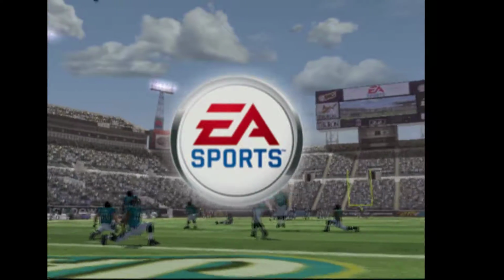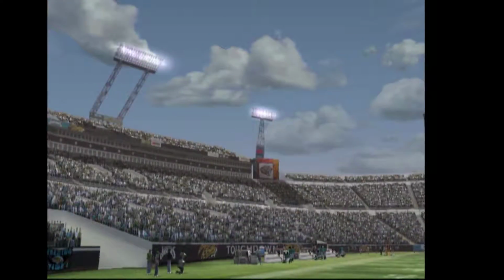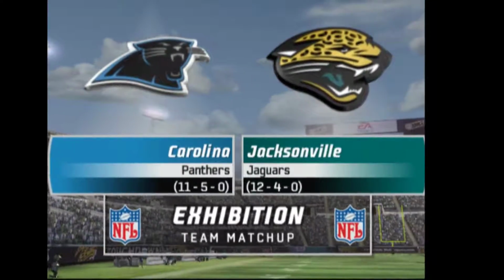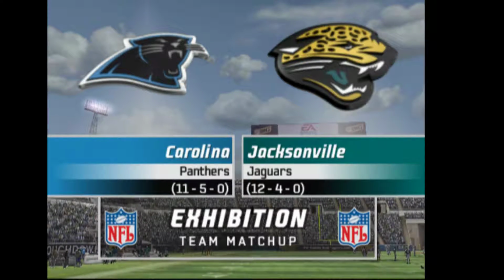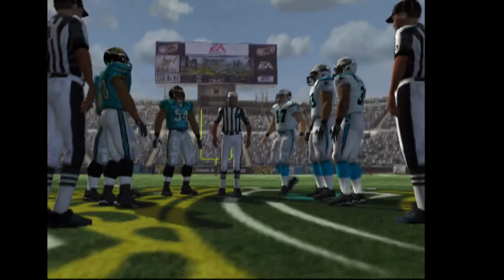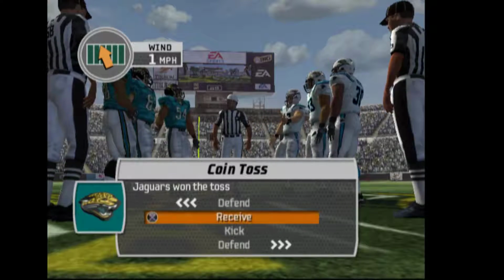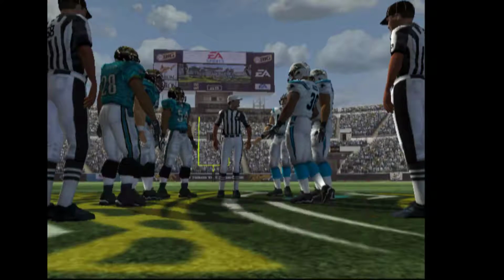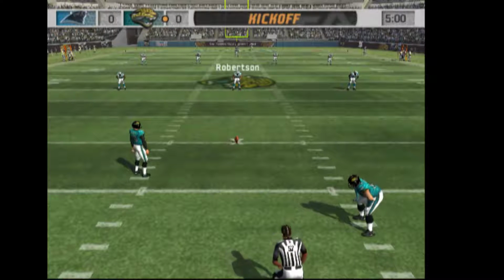Alltel Stadium, ready to rock here in Jacksonville, Florida. We're glad you could join us for today's matchup featuring two very well-coached teams as the Panthers match up against the Jaguars. And let's go to the field for the coin toss. Both teams eager to get today's action started, so let's go to the field.